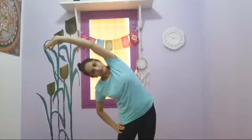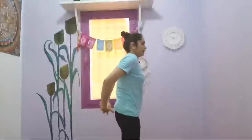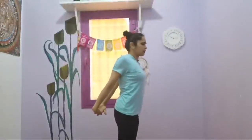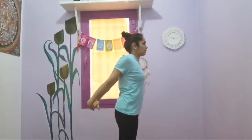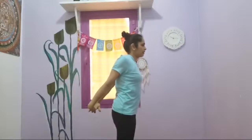Now let's go for another 10 by stretching all the way to the other side. So this will give a very good opening of your chest. At the same time, it is releasing all the tensions from your idle sitting job. Exhale and come back. Now you have to interlace your fingers at the back. Just standing up, you can just interlace your fingers like this and stay there. 1, 2, 3, 4, 5, 6, 7, 8, 9, and 10.